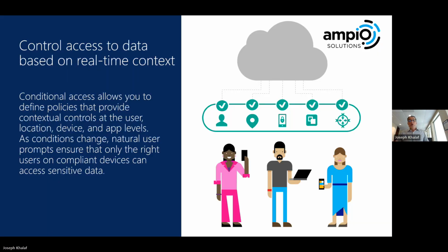So what also Intune gives us is actually access to data based on real-time context, meaning this is the beauty of Intune as a cloud platform, meaning I am always paying attention. The platform, when I say I, I guess I mean Intune, the platform is always paying attention to the dynamic reality of users and devices. Where are devices going? Where are users going? And you create conditional access based on that real time.